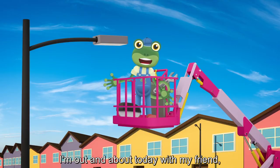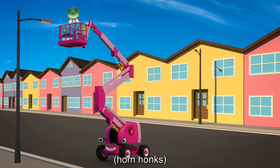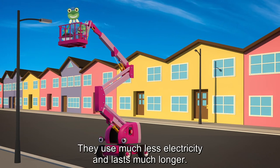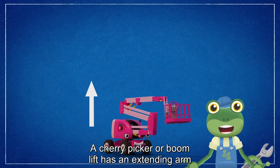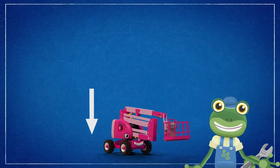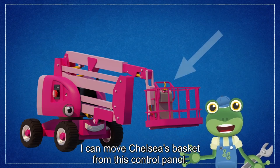I'm out and about today with my friend, Chelsea the Cherry Picker. We're busy replacing all of the old street lights with brilliant new LED bulbs. They use much less electricity and last much longer. A cherry picker, or boom lift, has an extending arm with a basket at the end to lift people up and down. I can move Chelsea's basket from this control panel.